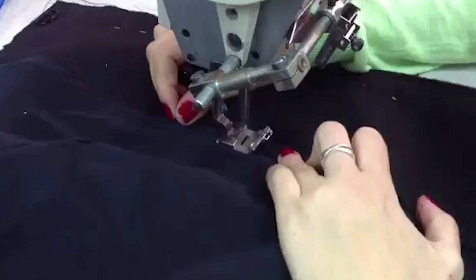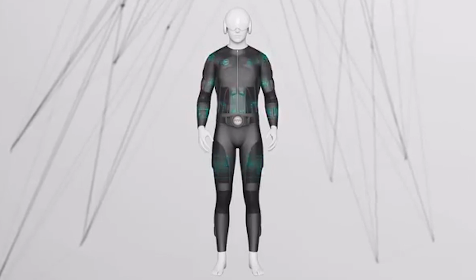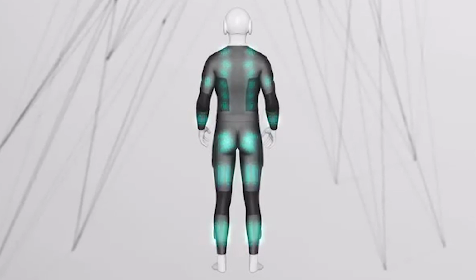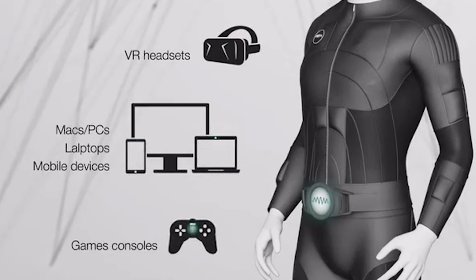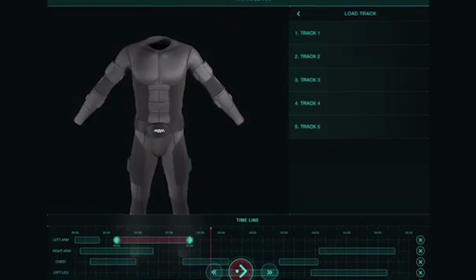Another unique characteristic of this device is the fact that it can interact with the user's muscles, giving them a massage and changing the temperature. The gloves that come with the product allow you to feel objects in the virtual world using electrical impulses, and the price of the suit remains unknown.